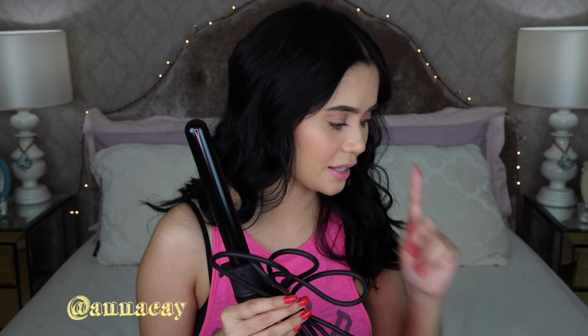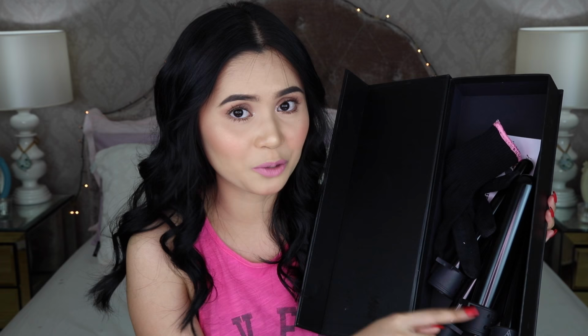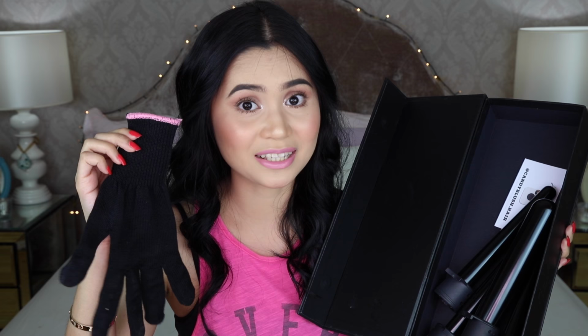This curling wand comes in this package. Here we go. Malaki yung box niya because it contains different curling wands, different sizes and styles. When you open it, you get 5 curling wands. 4 lang yun nandito sa loob because 1, I'm using nakadikit dun sa system and also a piece of protective glove. This is your best friend pag gagamitin mo siya because medyo kailangan mong hawakan si wand. Here are the 5 wands that you're going to get.